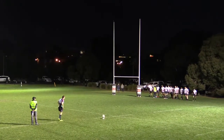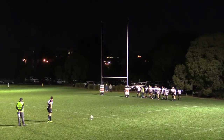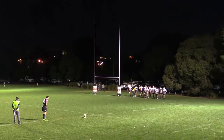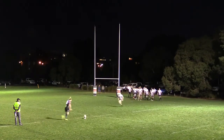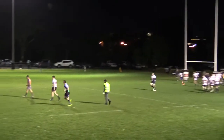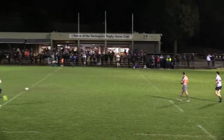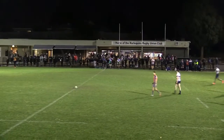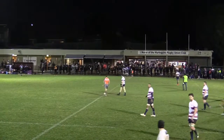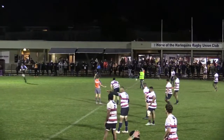So Peter Breen will attempt to convert this. He is 5 from 6 so far. Make that 6 from 7. So Harlequins 47, Box Hill 7. Box Hill need to get their act together to avoid an absolute shellacking, even though 47-7 is quite a shellacking so far. But they just need a bit more continuity.